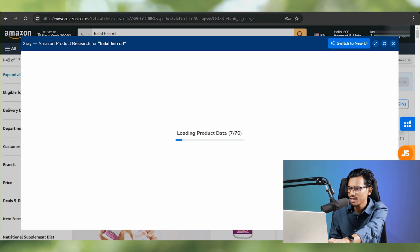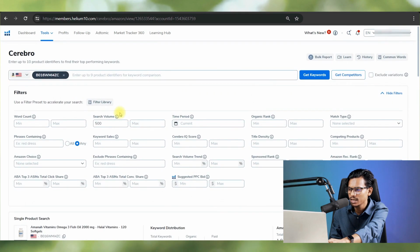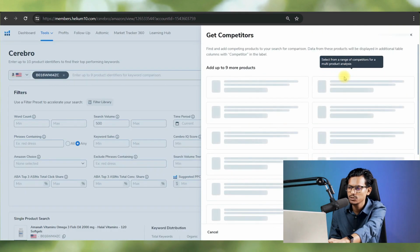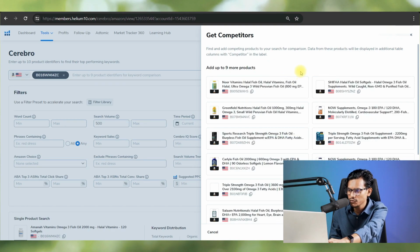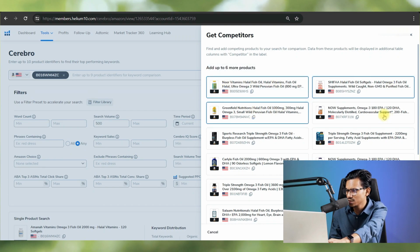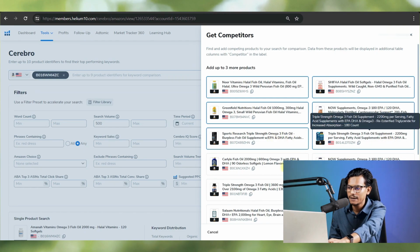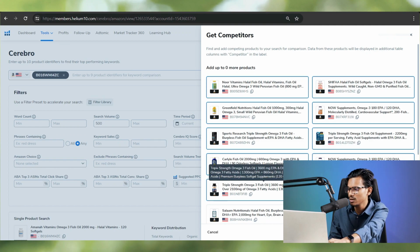There's another way we can find the competitors. If you come here and click on get competitors, it suggests the competitors to you. For example, we can take this one, this one, and this one. There are some other competitors we can take which are not 100% relevant. We try to check all the relevant competitors, but sometimes we can take ones that are not 100% relevant but near to relevant.